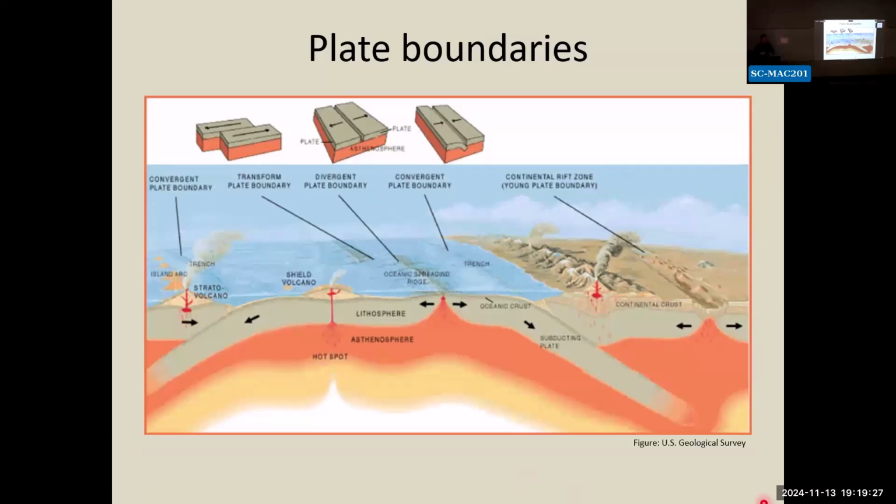And of course, there's a few different ways these plates can move relative to each other. They can be coming together, which we call a convergent boundary. So if you have two continental plates coming together, both of those plates will kind of bow up and thicken, like if you compress a rug. An example of a continent-on-continent collision would be the Himalayas, the highest mountain range on Earth.